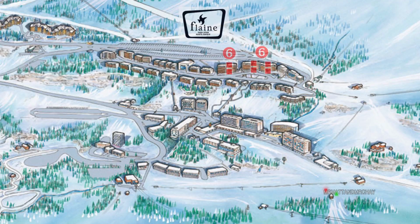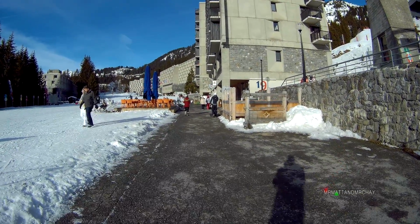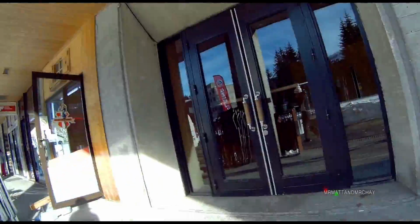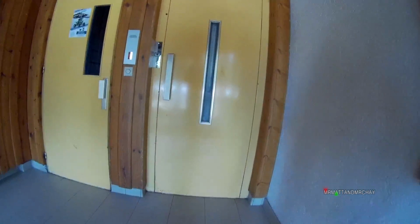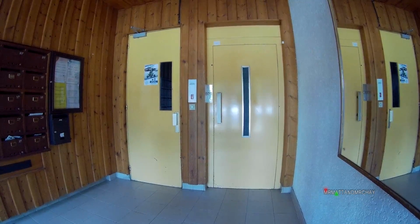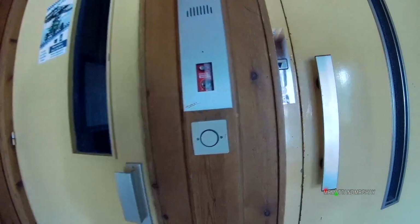Just for the record, the only buildings included in these videos are the ones that look old enough to have an old lift inside them. The lobbies are all unlocked, so access into most buildings is easy. Unfortunately, the lift has been modernised to a Schindler from the 2000s.